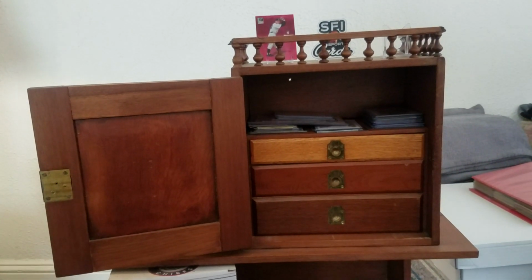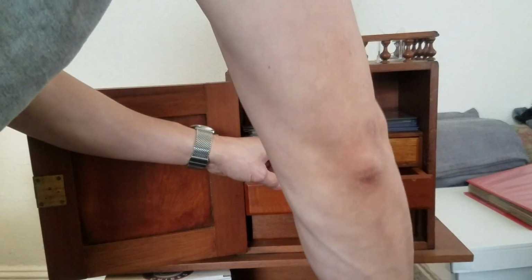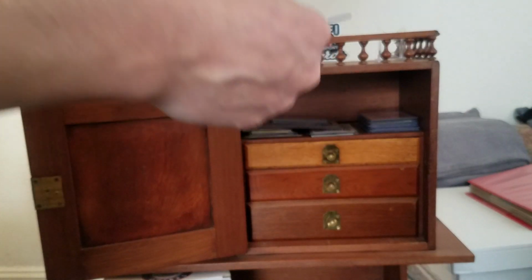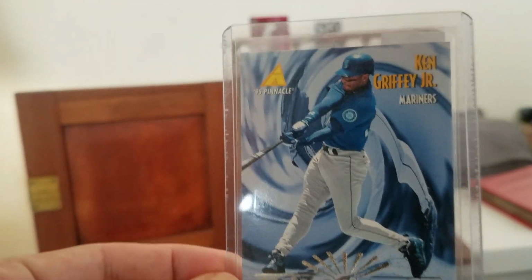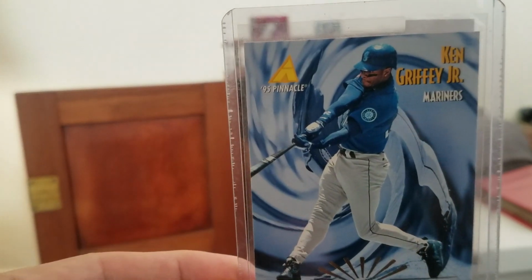Okay, second drawer. Another cool one. This is an insert from 95 Pinnacle. This is a Ken Griffey Jr. Swingman card. I just love the background on this.